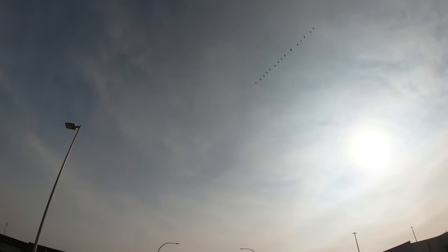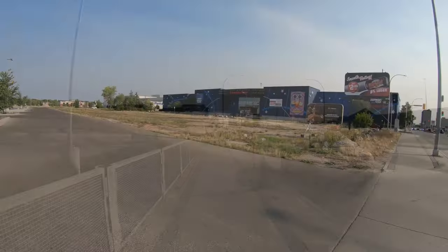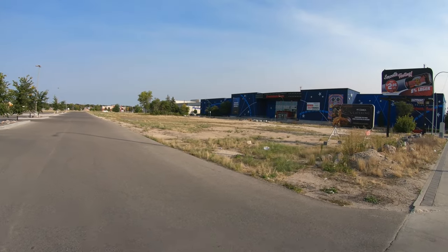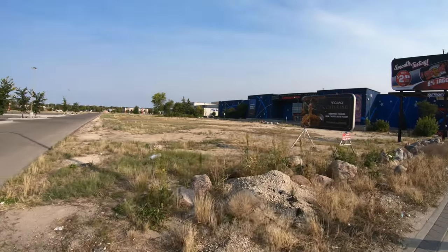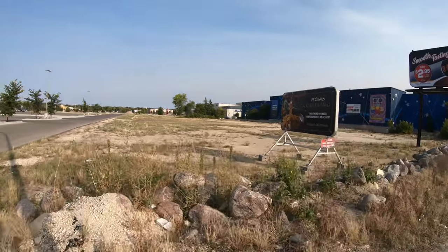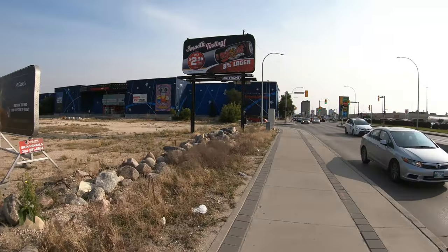Some geese. Major gooseage. And this is really just a wasteland of disused space. The city might be able to afford to put something here if they didn't spend so much money on this.